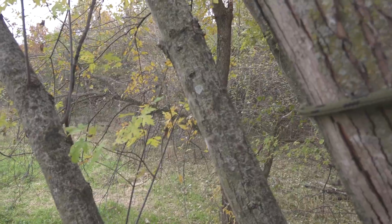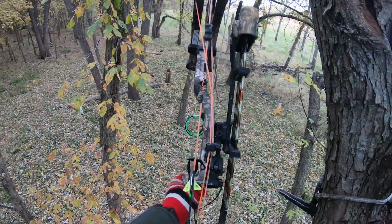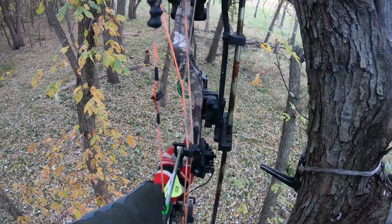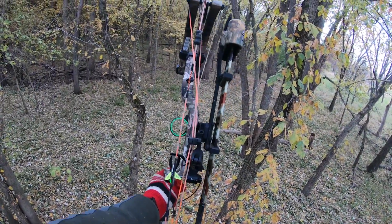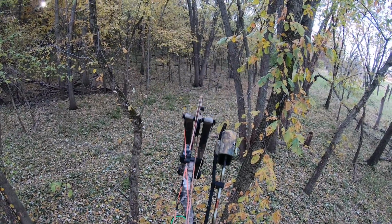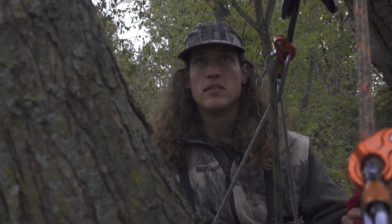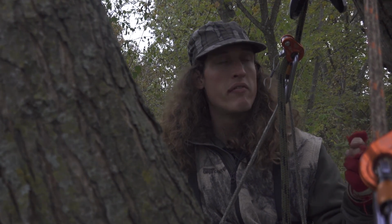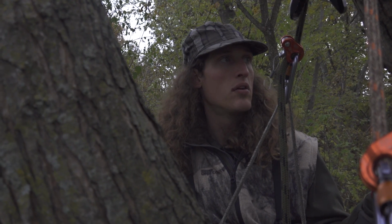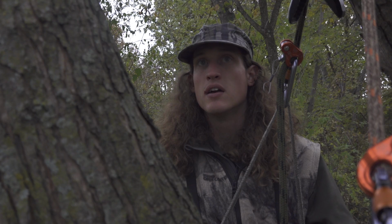There's a lot of sign when we came in. We've got trails right here beside us at like 5 yards, some 25, 30 maybe, but the ideal shot would be right on the intersection of these two trails to my left. I think what's going to end up happening is we're going to have does moving back and forth between the river bottom and this hardwoods. I think we're going to get bucks traveling the edge, crossing their trails.